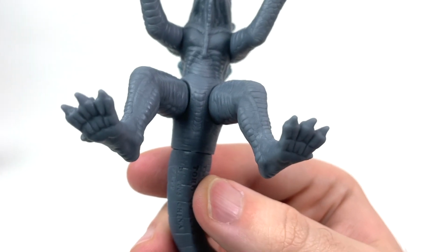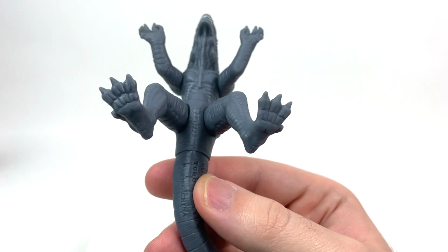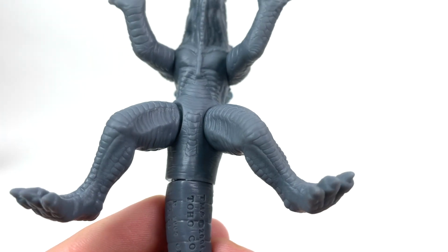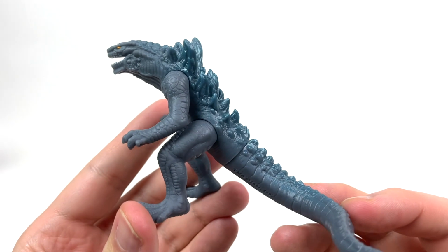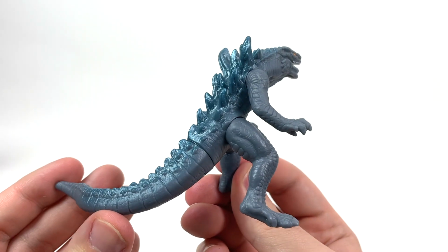Moving a little bit further down, we can see feet. Look at those feet. They're nice feet. And probably the poorest looking thing on this figure is the genitalia, I guess. Looks rather last minute, but I'm not going to sit here commenting on Zilla's junk. Minimally painted, beautifully detailed, this is a very, very nice figure, yes.